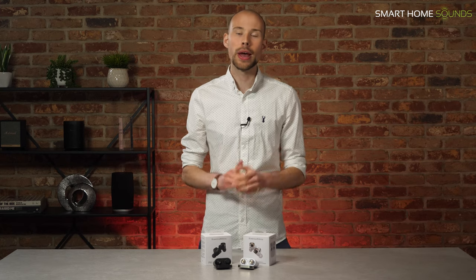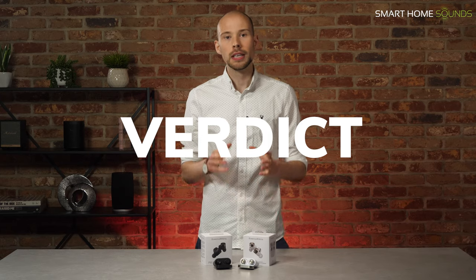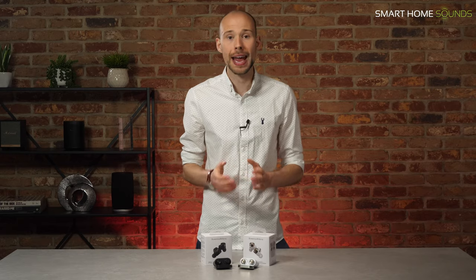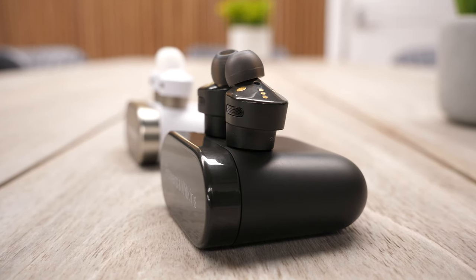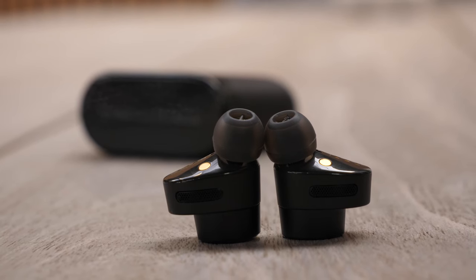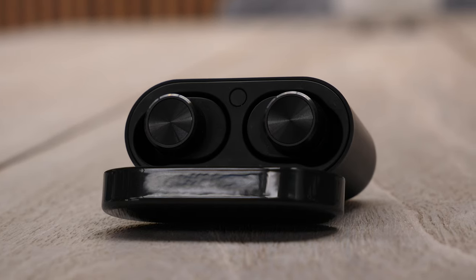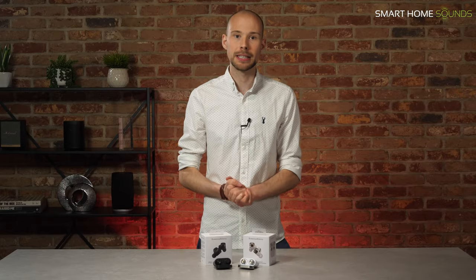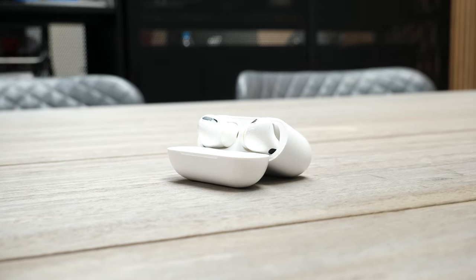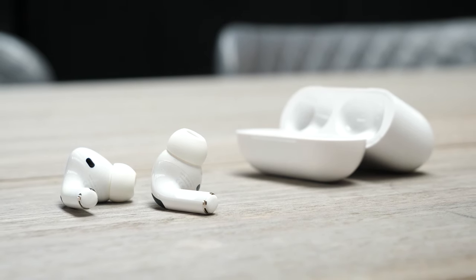Before you go, let's just give you a quick verdict on the PI5s, the PI7s, and the AirPods Pro. Starting off with the PI5s, I think these offer a slightly better performance per pound than the AirPods Pro, because you do pay a slight premium for the Apple brand, and I don't think anyone can deny that. If you don't own many Apple products or don't necessarily need your earphones to integrate with your Apple ecosystem, the PI5s are likely to be the better buy for you. On the other hand, if you're well invested in Apple products already and your budget stretches to £249, the AirPods Pro are the obvious buy.